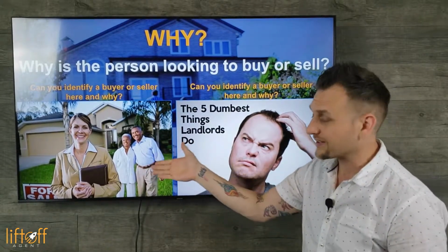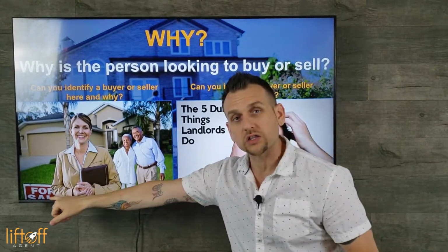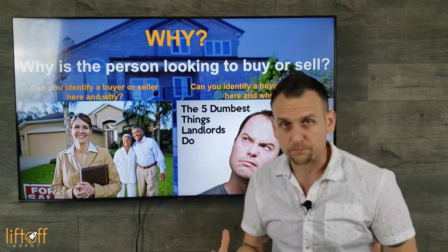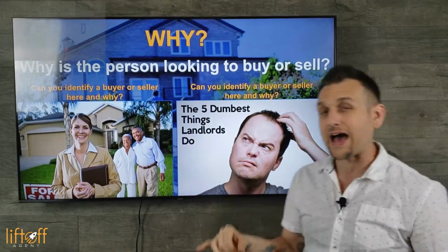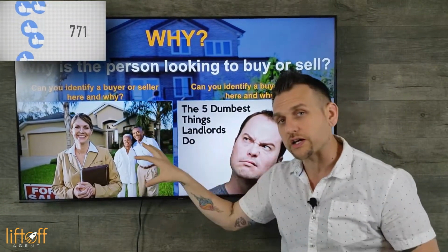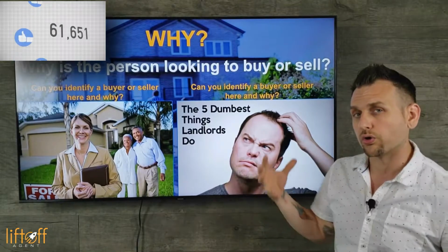So if you look at this here, now I'm going to tell you if this is a buyer or seller, and this is technically a seller. These are empty nesters. Look at the age demographic, for sale at the bottom, realtor here on the front. And this is going to be a buyer, thinking 5 dumbest things that landlords do. So if you're going to run ads, these are great examples of ads that you could be running to catch someone's attention. For example, an empty nester looking to downsize, they don't need the extra room anymore, to really be able to get laser focus on your ideal client, buyer or seller.